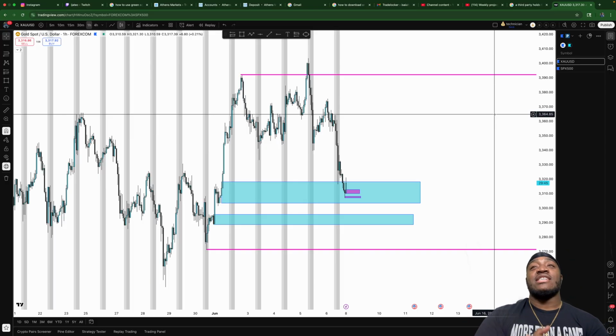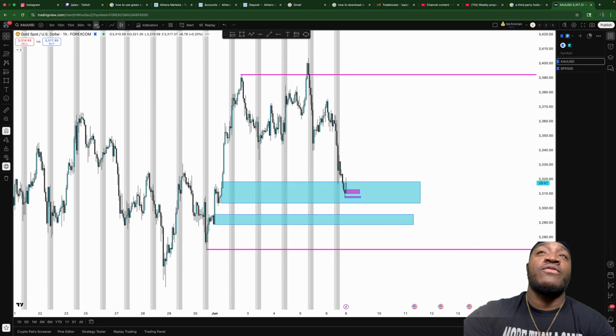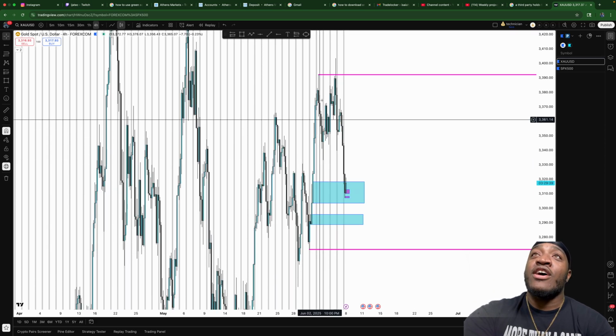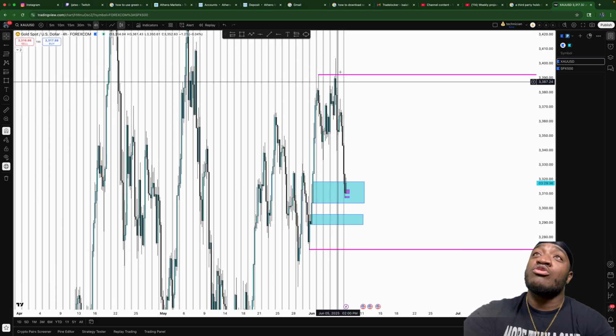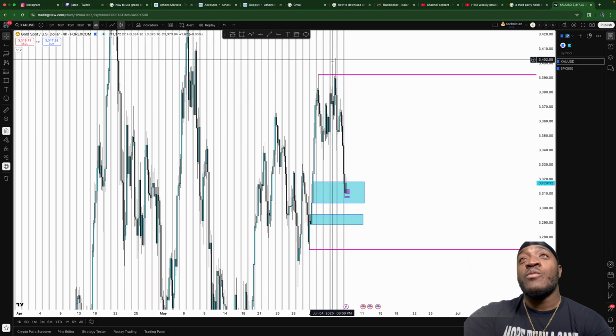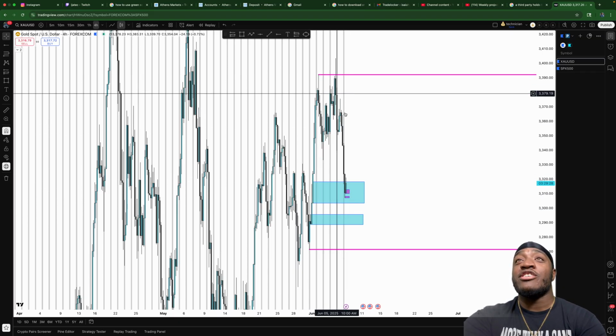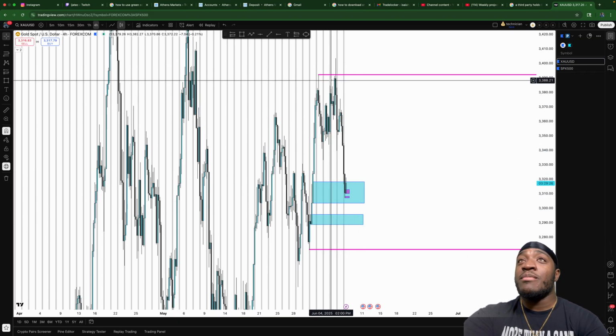XAU USD is our main pair for this week. As you can see on the 4 hour, we made this higher high. For me, we are threatening to break above. On Thursday, we were threatening to break above. We never broke above. The 4 hour needed a pullback. The 4 hour then went bearish. As you can see, it made a high.